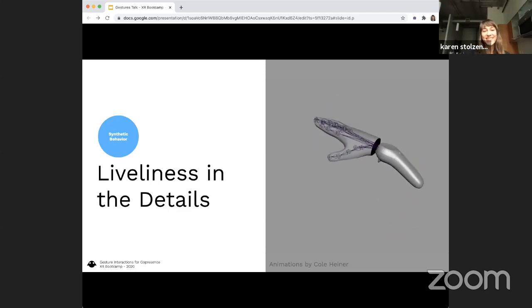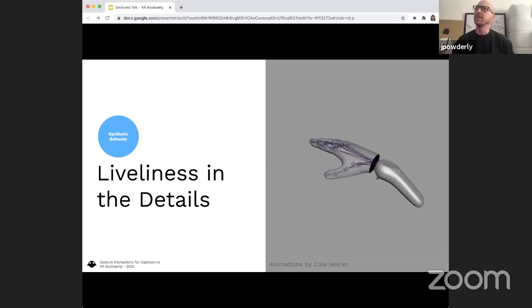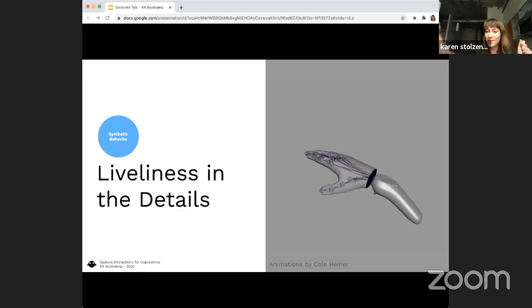Yeah. Cole, did you or Karen invent putting it on the glass? Oh, I don't know. I'll give you that credit. Maybe. And like breaking out an actual tape measure.